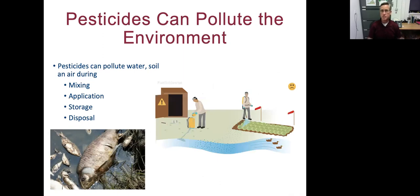Now, pesticides can pollute our environment, and this is again sometimes overlooked because farmers have their immediate needs. They're feeding their families and hopefully making a profit with their produce. And so sometimes the environment can be overlooked. This pollution can occur throughout the process of handling pesticides. It can poison soil, water, air, during mixing, during application, during storage and disposal. All of the pesticides go somewhere. And often that's through the ground and to the water.